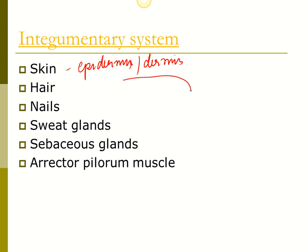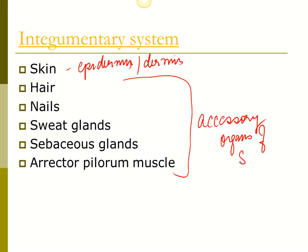And these associated structures are also called the accessory organs of skin. We'll be describing each one of them in detail. And before we go into each individual part, let's look at a brief preview about the integumentary system.